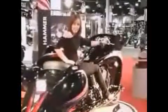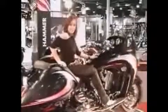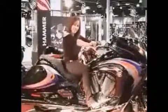It's got a lot of new technology, a twin V engine. It's a 106 cubic inch. Doesn't Lulu look gorgeous on this motorcycle? It's got a custom seat. It's even got hand grips for the rider to hold on to. Gorgeous motorcycle by Victory.